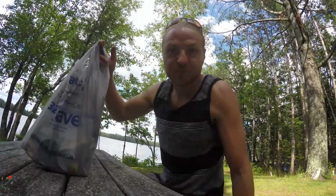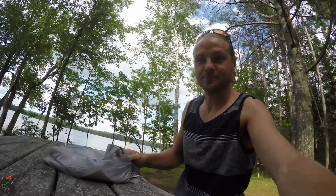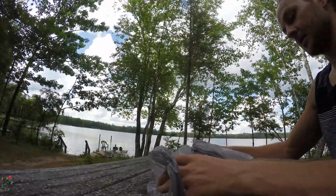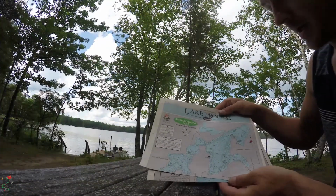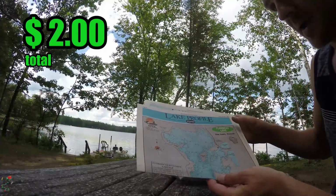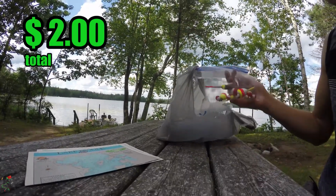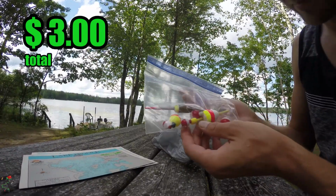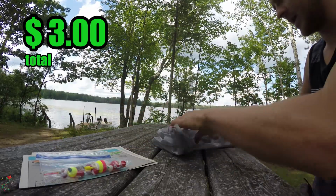Alright, so I'm back from the flea market. Didn't spend more than $20. Let's see what I got. For $1 each, I got a couple of printed bathymetric maps. Let's see what else I got. For $1, I got a bunch of little bobbers. Those can come in handy.